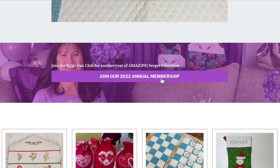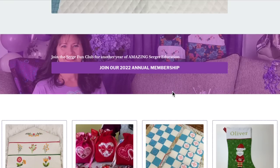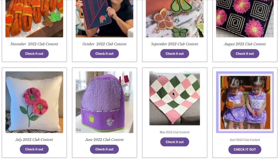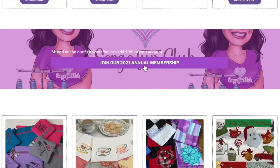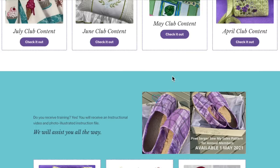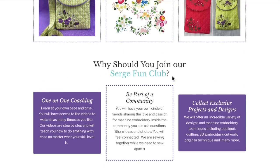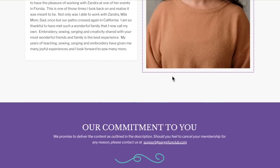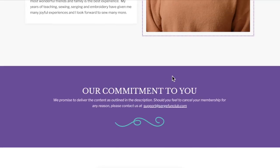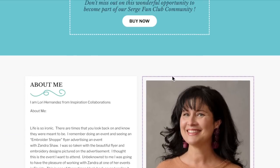And in case you didn't join for 22, you can still go and join the 2022 annual membership, and then you'll have all of the projects that have already been released in 2022 within your members library as well. Same concept with 2021. If you have not joined for 2021, you can click in this area and also join for 2021. Lots of wonderful projects that have rolled out in the last couple of years. So again, this just allows you to scroll down the main area of the website. I'll scroll all the way back up to the top. I'll go slow so it doesn't make you dizzy.